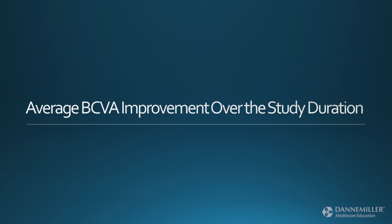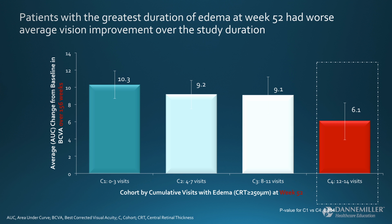They care about visual acuity. And so when we look at the average visual acuity improvement over the study duration, what we find is in those subjects who were in this fourth quartile, meaning they had persistent excess edema during the first year in all of their visits, did not gain as many lines of vision or letters of vision as those that did not have edema. 6 letters versus 10 letters.